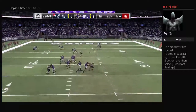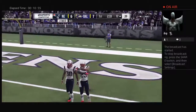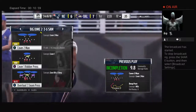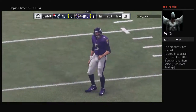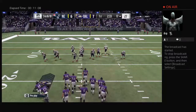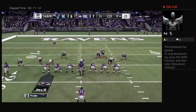Second down, Flacco now. His throw incomplete. Ben Watson was the intended target, the tight end. Third down here. Quick hands that time to knock that one away. It sure looked like a short touchdown, but able to get a good break on the football and force the incompletion. Incomplete pass on second down. Let's see what the offense draws up here on third.